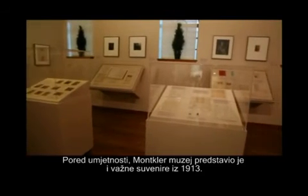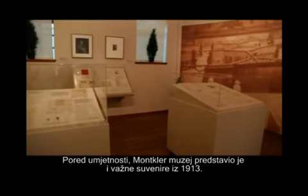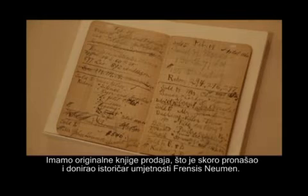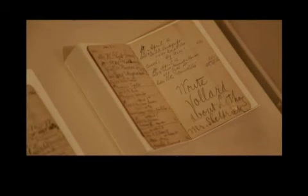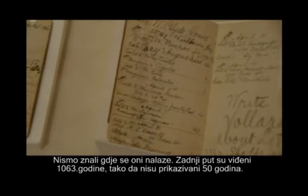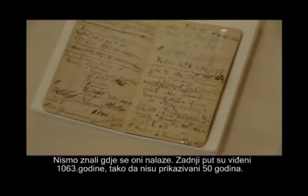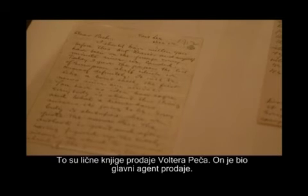In addition to the art, the Montclair Art Museum has some important memorabilia from 1913. You have original sales books as well, which have been a recent find by Francis Naumann, an art historian and dealer, who donated them to the Archives of American Art. And we hadn't known where these were. The last time we knew about them was in 1963, so they haven't been shown for 50 years. And they are Walter Pach's personal sales books. He was the main sales agent.